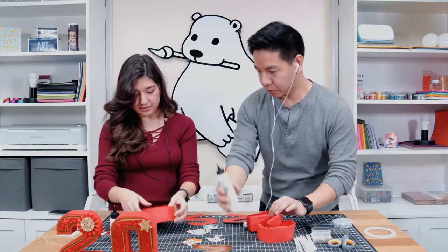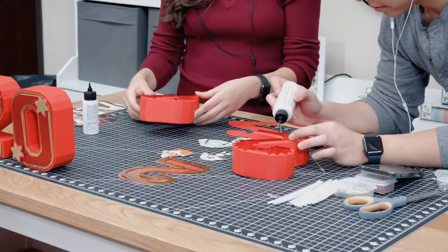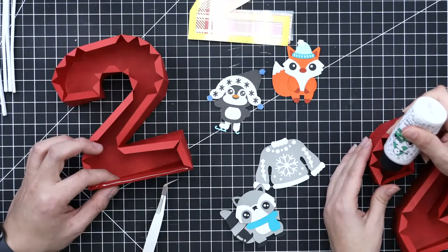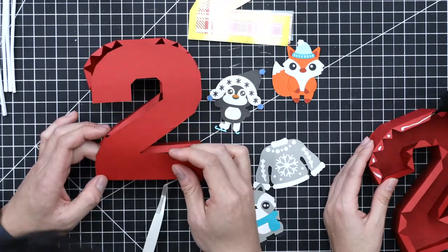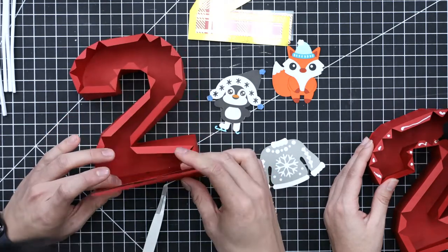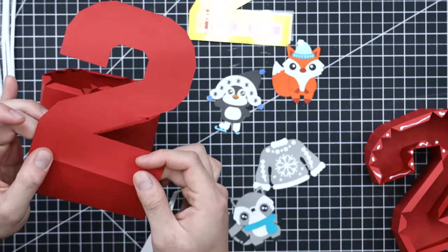Alrighty. So are you going to start with the bottom or are you going to start with the top? I'm trying to figure out. I think I'm going to start with the top. Alright, I will do the opposite. Bam. He's rebellious like that. Yes, I am. All right, so she's going to do the top, I'm going to do the bottom here, just because I want to have that big, thick tab right there. Makes it a little bit easier, at least for me. Everyone's a little bit different.